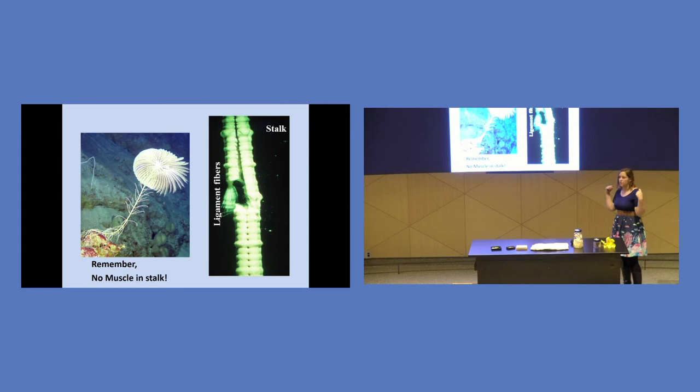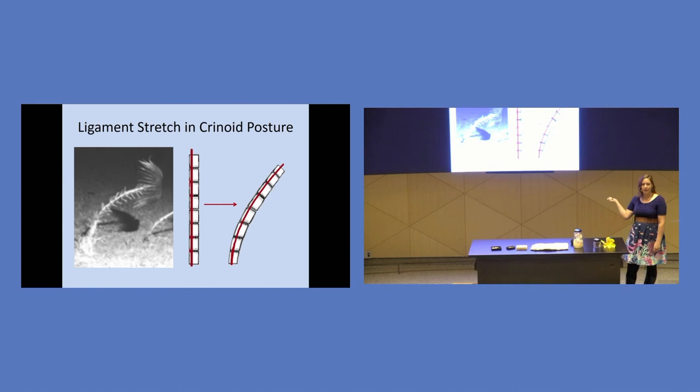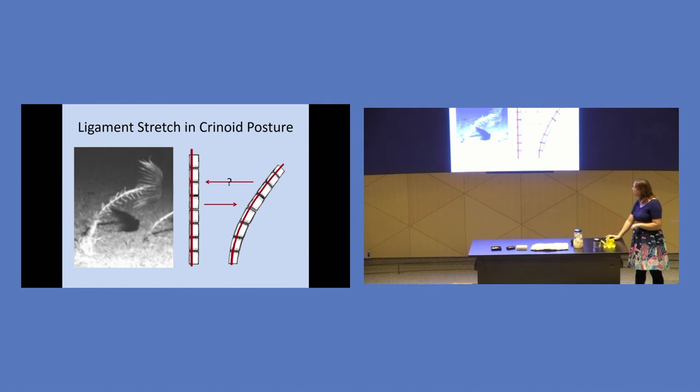But this does raise some weird questions. If you stretch a ligament out of position to get to this new position, how does it go back? Because now you're in this very loose state. How do you shove it back to the same state it was before? That's a question that, surprisingly, which is something that can happen with paleontologists, we didn't have an answer for, so everyone just stopped talking about it. We just ignored it. We're like, eventually we'll figure that out, but for the moment, let's just pretend it doesn't exist.